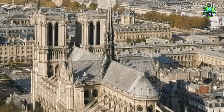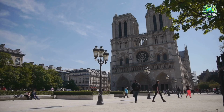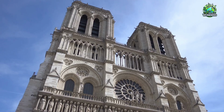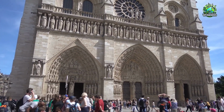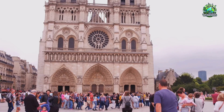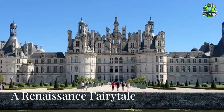Chapter 6. Notre Dame, a story of resilience. Standing tall on the Île de la Cité in Paris, Notre Dame Cathedral shows the strong spirit of France. Though damaged by fire, its Gothic architecture, with its flying buttresses and carvings, still amazes people. This is a place of pilgrimage, a place of prayer, a place where history whispers through its halls.